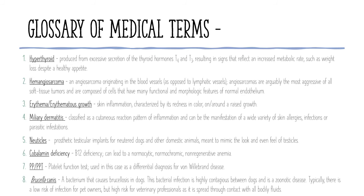Number 5 is probably the funniest and most ridiculous thing I've ever heard of. It is Neuticles. I got this term when a client called to get an estimate for it, and me and the doctor I was working with that day had a good laugh. Basically, Neuticles are prosthetic testicular implants for neutered dogs and other domestic animals meant to mimic the look and even feel of regular testicles.